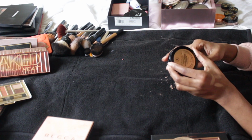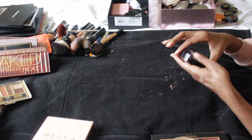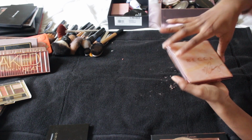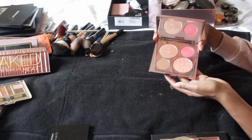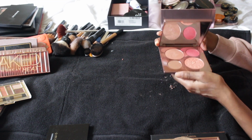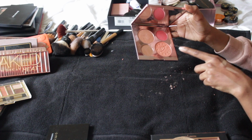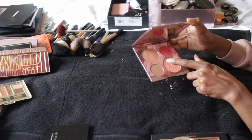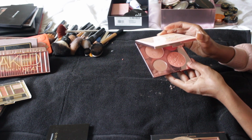Next is Anastasia Beverly Hills, So Hollywood. I love this highlighter. It's so beautiful. Sparks joy. Next is the Becca Chrissy Teigen palette, like highlighting palette. I like how big the mirror is. I use the blush sometimes, but it really doesn't show up on me. But I like the peach one more so than this. So I will be keeping this whole palette because I like this one the best.